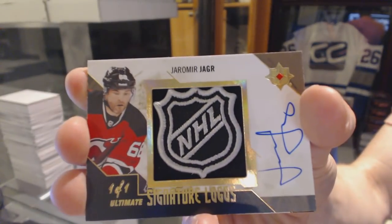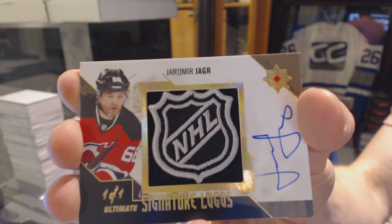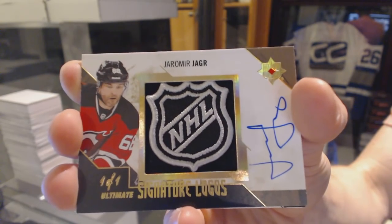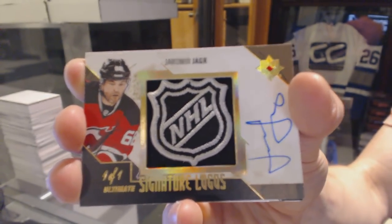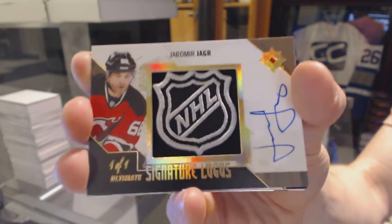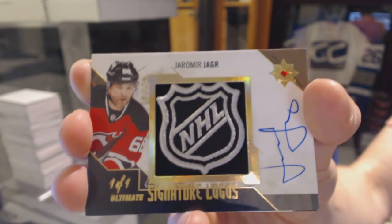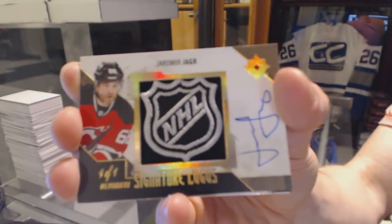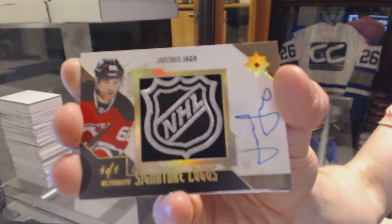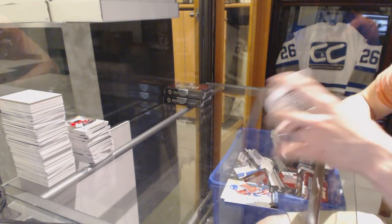One of one auto shield for the New Jersey Devils, Jaromir Jagr. I did call a shield. I did get the teams wrong, but wow. One of one auto shield, Jaromir Jagr. Well, this break was worth the wait.